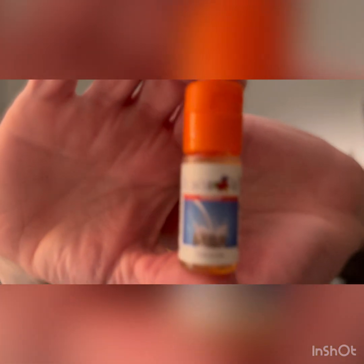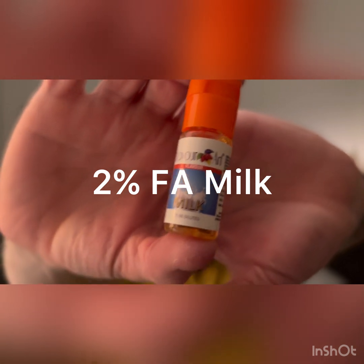The milk note in this is just really easy. All we need is 2% of FA milk. It's kind of just the gold standard for milk, FA milk. It tastes like milk. It's creamy, it's dairy. It's the perfect milk to use to start off a milk recipe.